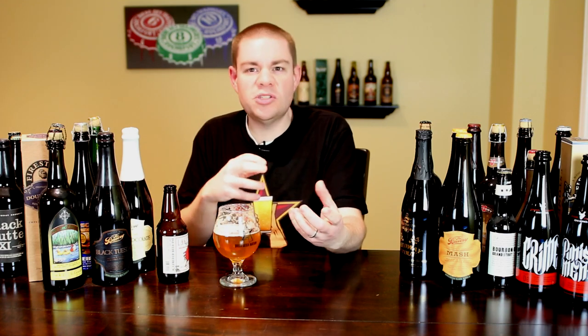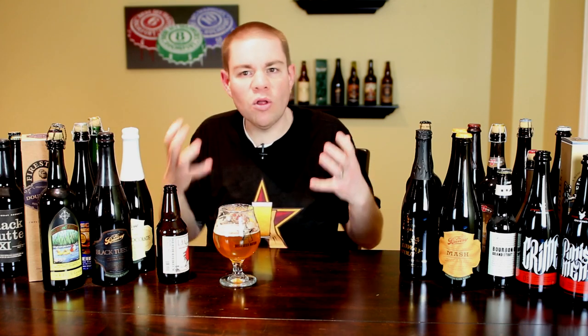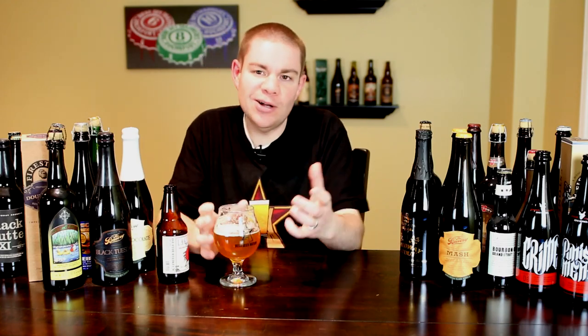Really dry in the aftertaste. You get more of that West Coast style IPA, you know, pine needle, grapefruit. But it's just kind of all over the place as far as an IPA, but it all comes together and works as one cohesive great beer. It's awesome stuff.